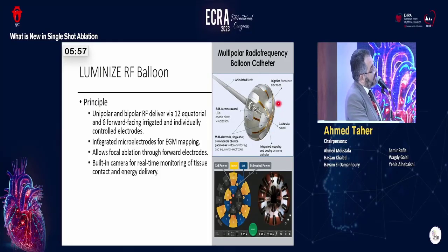The other thing is that you can use the forward-facing electrode to apply focal lesions. So it can be used for pulmonary vein isolation and theoretically, at least so far, for point-by-point ablation at the same time. It is also equipped with a real-life camera inside the balloon. So you can actually see the view inside the pulmonary vein, and this is what you see from the camera.